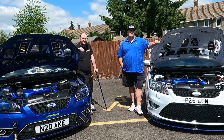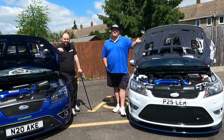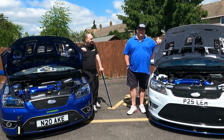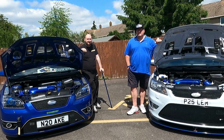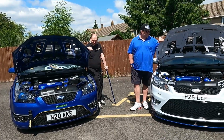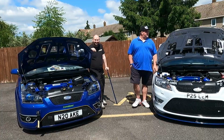Yeah. Even though it looks stunning, both of them, it's actually for a good cause. Have you had the cars long? I've had this one about 4 years. Both 4 years, yeah. I can tell you've spent a lot of money on it, looking at the engine bays and so on. Yeah, it's a never-ending pot, unfortunately. Definitely money pit.